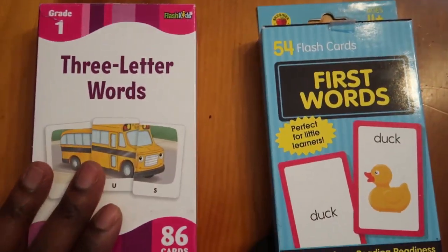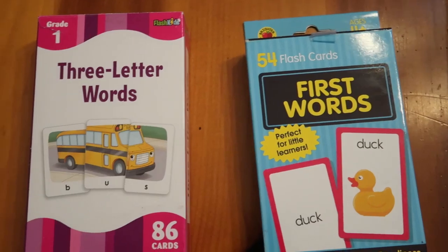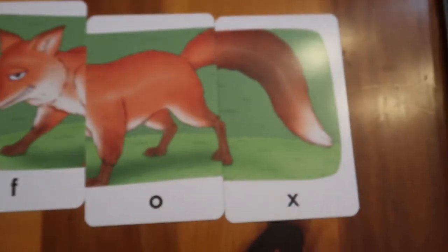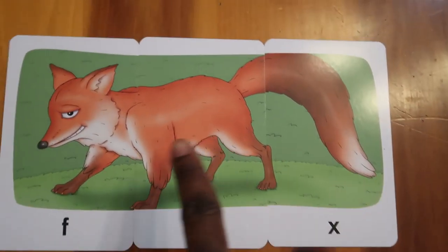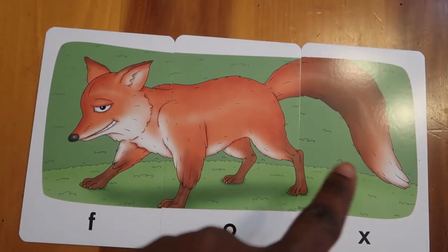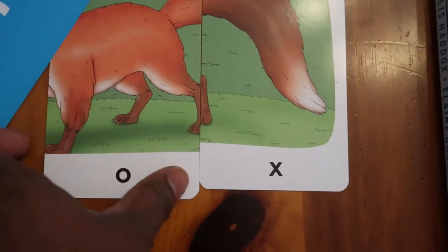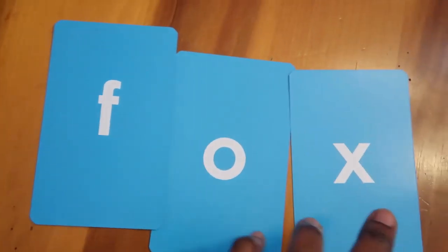Then we have these flashcards that we use, 3-letter words. I love this one, and I like this one. Let me show you. These 3-letter word flashcards. I love it because even if she cannot read it, it has a little puzzle and it has the word. So she solves the puzzle and then we read the word. And then the back also has the word.